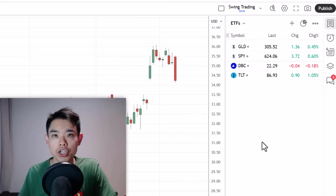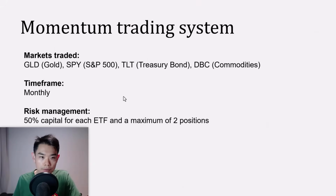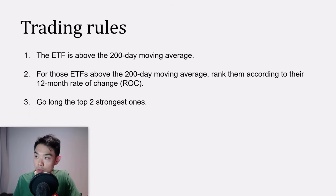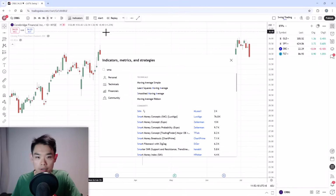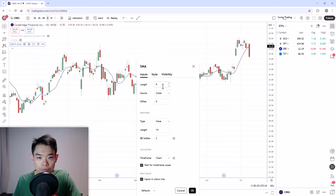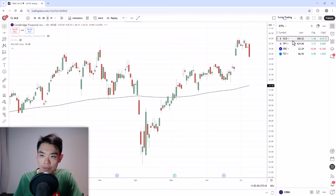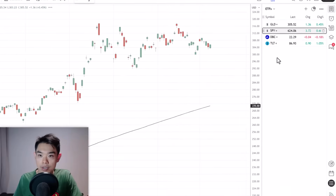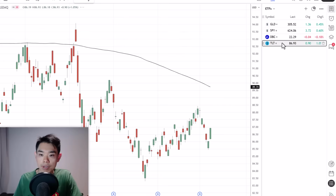So how do you know which ETF to buy among these four? If you remember the rules, number one is to be above the 200-day moving average. So let's get out the popular moving average indicator. I'll change this to 200-day moving average. Okay, there you have it. So GLD is above it, SPY is above it, commodities is above it, and bonds is below it. So we know that bonds is out already.